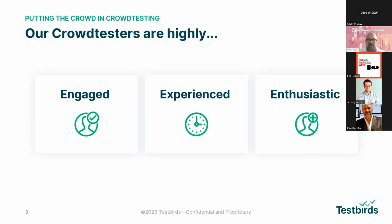Our crowd testers are highly enthusiastic, and I will show you some great examples of that on the next few slides. But basically, what drives our testers to sign up to the platform is they are typically very engaged and very enthusiastic about seeing new developments, new apps. And we've seen some great examples of how people will actually go to great lengths to make sure they can help the clients in further developing their products. Especially when it comes to custom crowds, that is a really, really important factor, the enthusiasm of our crowd.